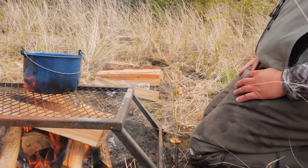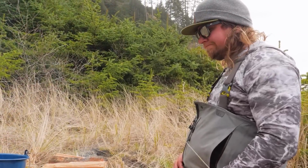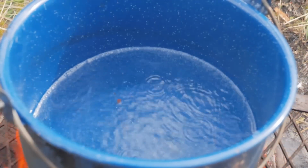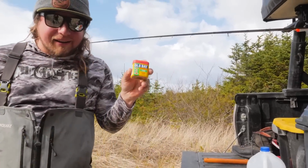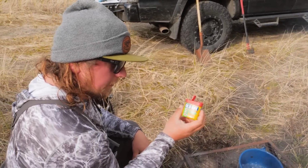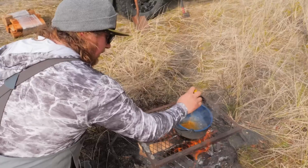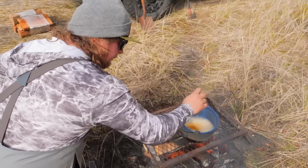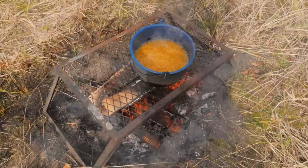Well, it's not a fire top stew unless you got some ash in it. Well, bare bones challenge or not, I ain't cooking without my Old Bay. So I got the garlic and herb seasoning one for this time, one of my favorites. I add a pretty healthy amount of that because this is the only seasoning I'm going to be using, and it's going to kind of help add the flavor to everything we're putting in there.